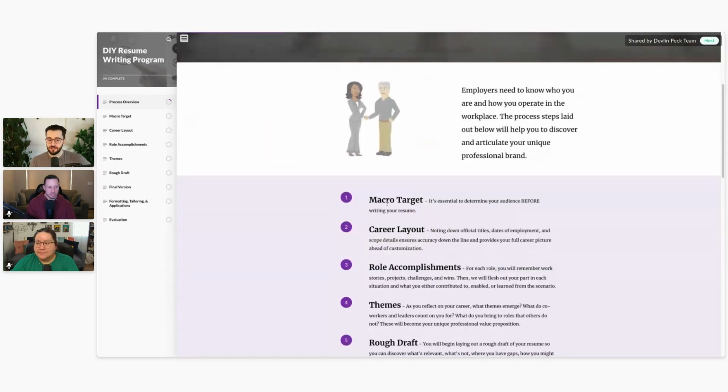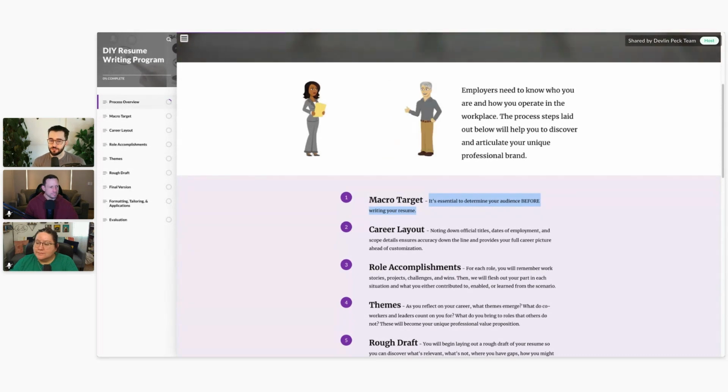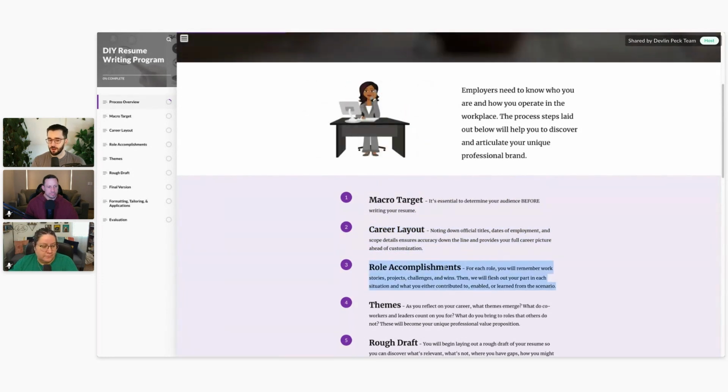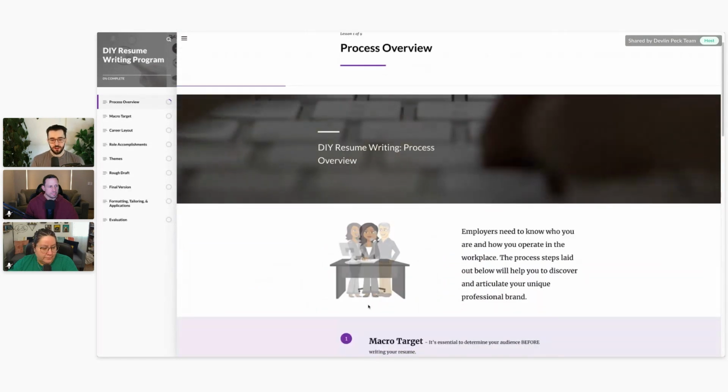And then maybe when we dive into this, instead of having the steps labeled like macro target, we make that step labeled something like picking your ideal job. That's language that is going to be more intuitive to our target audience here. Career layout, maybe it's recording your experience, or identifying your accomplishments. So just some suggestions there.